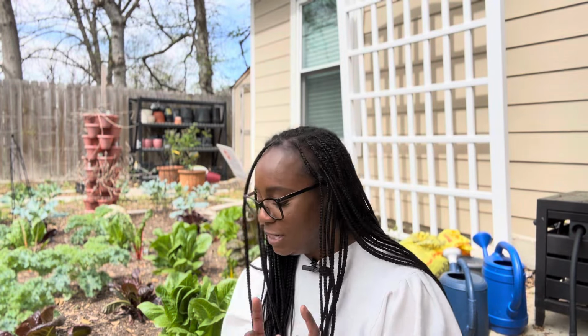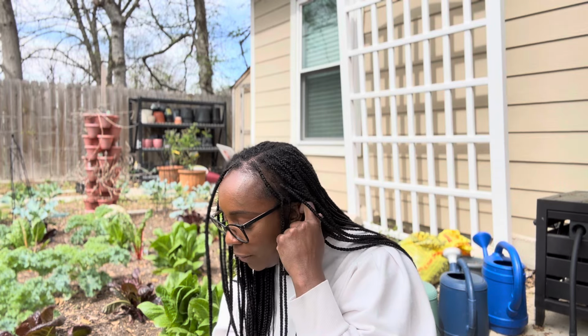All right, we are getting through these seeds, honey. We're getting through it, baby. We're getting straight to it because we are ready to start our gardens.